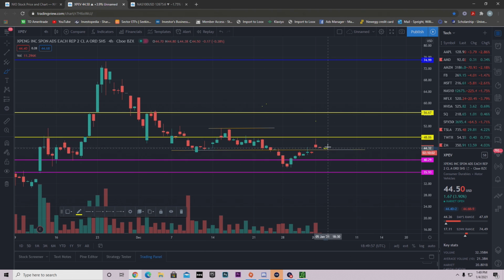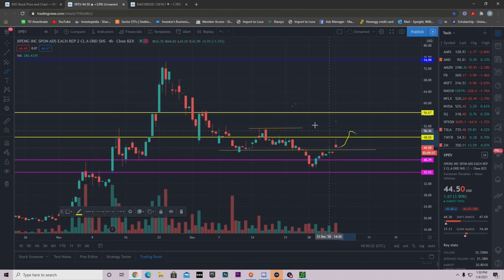So if we pull back, then we push up like this right here, that's fine. We can do that. This just can be a dip buy and continuation. But the most important part is that we don't get rejected by any sellers next time we push up to this level. We need to have a lot of buyers up here so we can blast through the level and hold above it. So if you're watching Xpeng today and going into the session tomorrow and for the rest of the week, we need to get above 48.06 so we can start continuing this consolidation phase where we were back here.